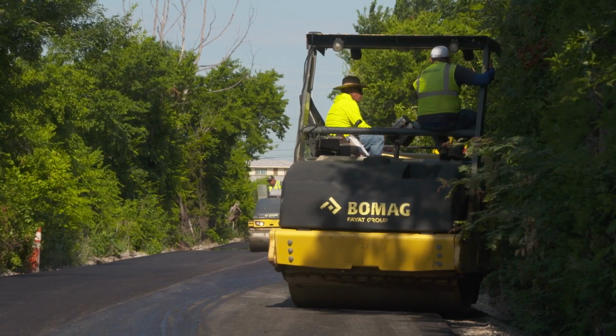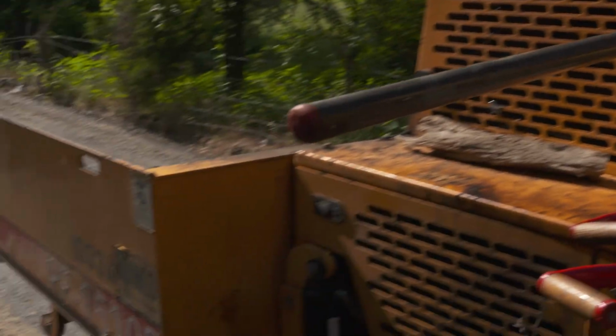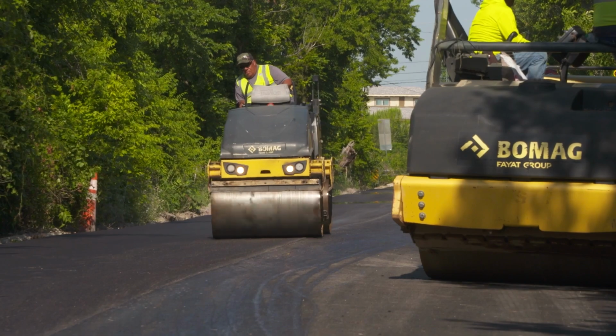Now that it's updated, it will be part of the city's maintenance plan when crews reseal the asphalt roadways every 5 years. County Road 68 is expected to be back open by the end of June.